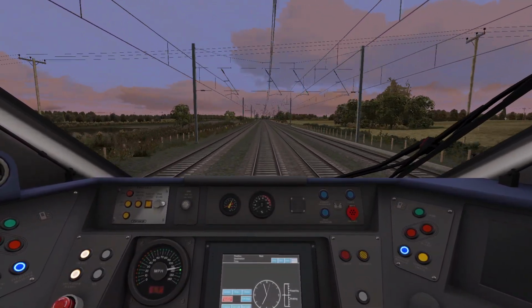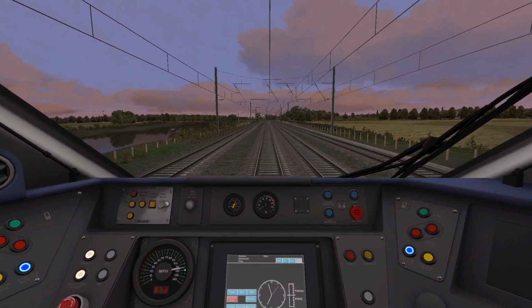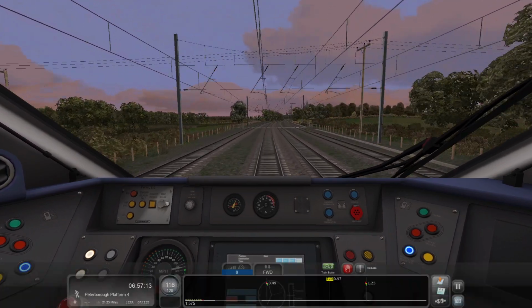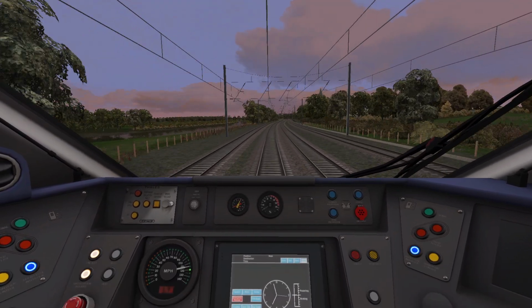Yeah, I think the videos I like to make the most are of trains where you can travel at really high speed. Because doing a stopping train where you have lots of stopping and starting is kind of boring. Doesn't make for very good video content.